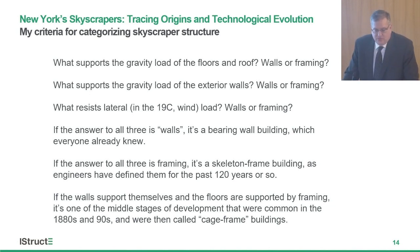And to do that, you need some way of distinguishing one structural type from another. So being a structural engineer, I'm using load as my distinguishing characteristic. What supports the gravity, and I'm not going to keep saying floors and roof. If I say floors, I'm including the roof. What supports the gravity load of the floors, the dead weight of the floor, the occupancy load on the floor? There are basically two options. It can be supported by masonry. It can be walls or piers. I don't care. I'm using walls to keep the amount of text on the slide down.